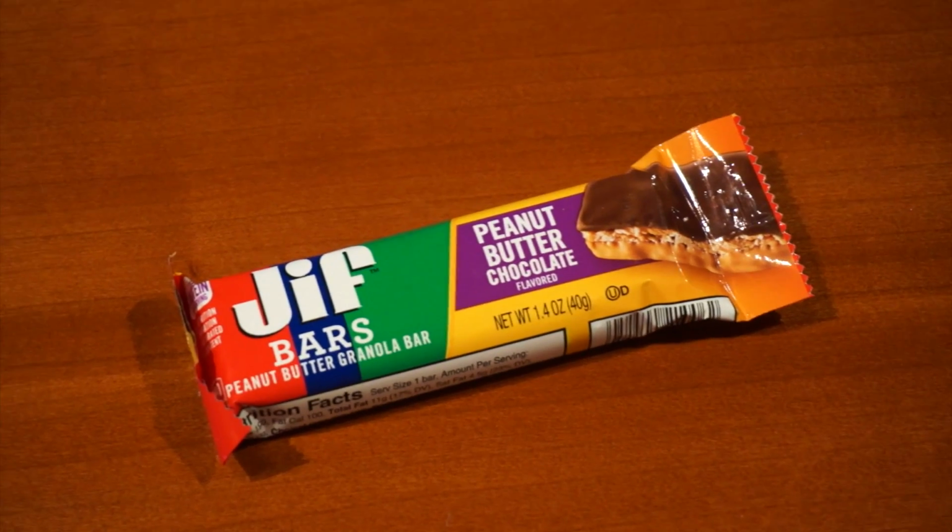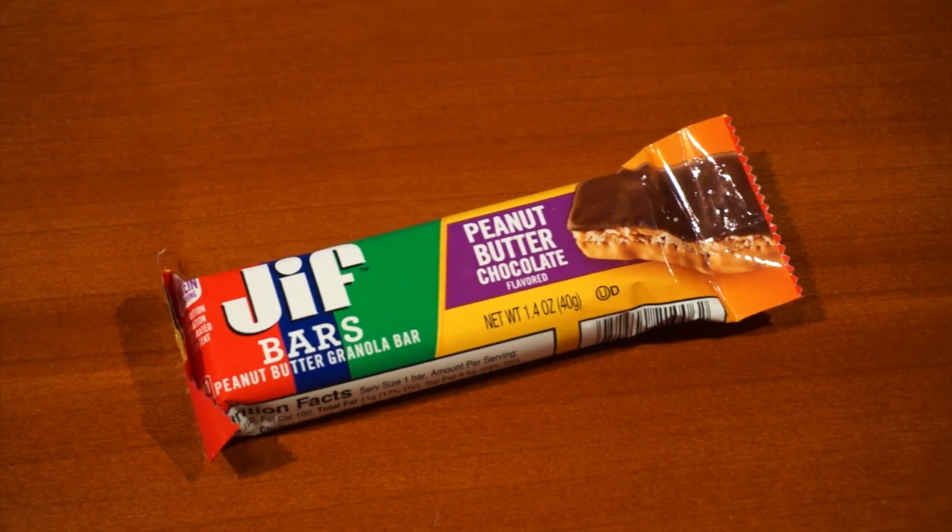Thank you. Next up, we have the Jif bar. I like the peanut butter chocolate. It comes in a box of 5. They do have creamy peanut butter and crunchy peanut butter, which don't have chocolate, and this one is creamy with chocolate. Funny story, I never ever liked peanut butter until I tried these earlier this year. This converted me to like peanut butter, which means it's probably pretty good.